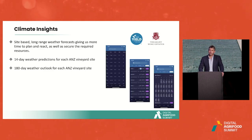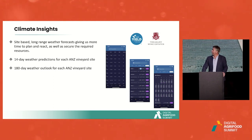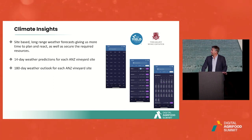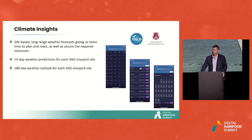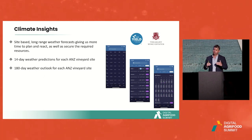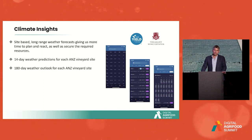So climate insight. It's really about us having a site-based long-range forecast, giving us time to plan and react, as well as secure the resources required. Obviously, there's a lot of weather apps available, but for us to have one consistent point of truth: the weather may change, the weather forecasting may be wrong, but one consistent set of data that we all can react to. So the 14-day predictions around heat events, around rainfall and harvest timing is key.